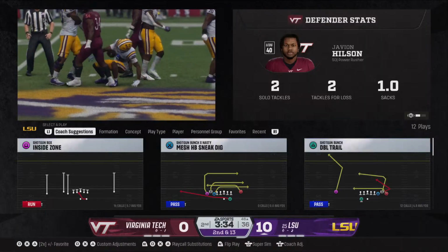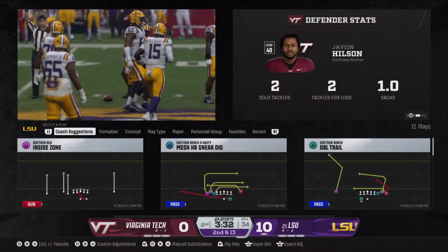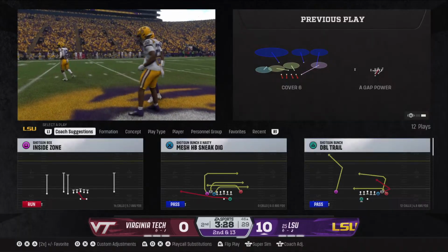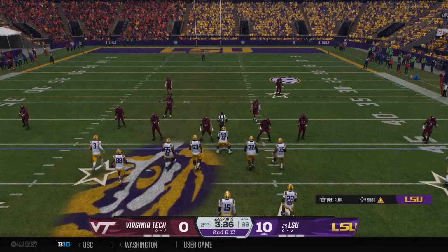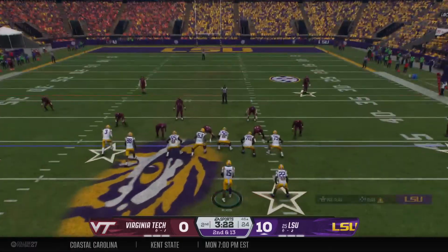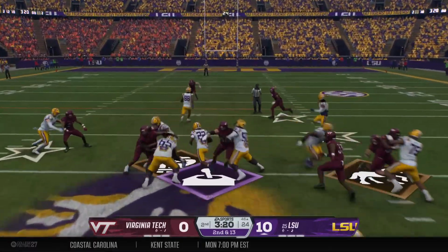And how about that young man getting in the backfield again? He's really got his fingerprints all over this game so far to start it, man. We're still in the first half, and he's got a sack. He's got a tackle for a loss. These are the kind of plays that really help your defense push these offenses behind the sticks.